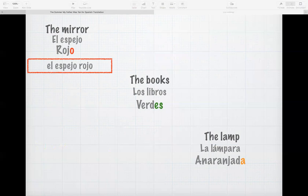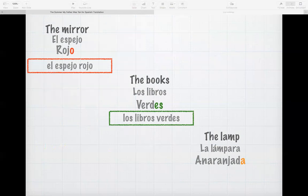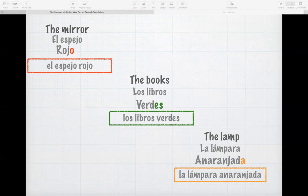Try the next one. How would you say the green books? Los libros verdes. And the last one, how would you say the orange lamp? La lámpara anaranjada. All right, so that was just putting the two rules together.